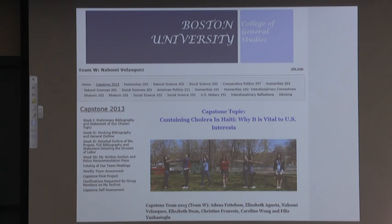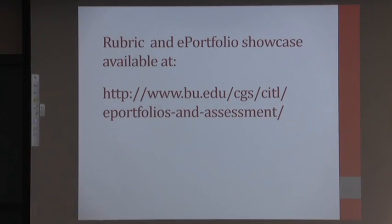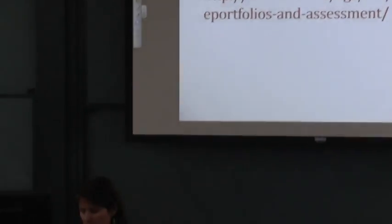It was a good topic, too, containing cholera in Haiti, why it's vital to U.S. interests. It's a very interdisciplinary topic. It was a great paper. So if you're interested in learning more, this rubric that I handed out and a bunch of our ePortfolios that are in a showcase are available at www.bu.edu/cgs/citl ePortfolios and assessment. I am happy to answer questions at any point, including right now, and there are a lot of professors in the program who've been involved in this project who would be happy to address your questions too. So, yes?